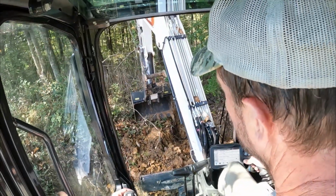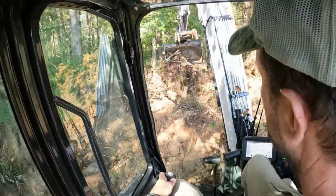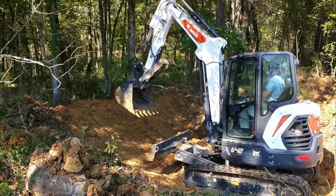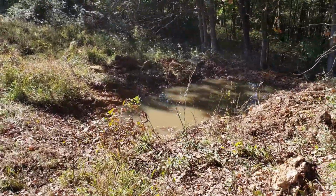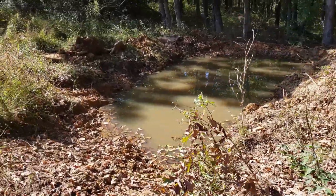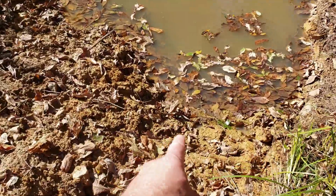would be a core trench. I mean, I'll try to make a little core trench. Now that's what a water hole is supposed to look like. That's 18 foot across, probably give or take. And we got deer tracks in here already.